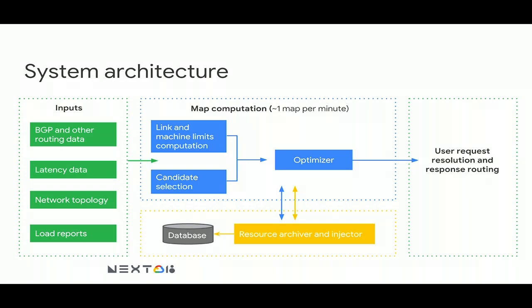The first parts of the system are greedy algorithms, which simply do best guesses for what those are. The optimizer is a far more complicated piece of code. It does linear programming to try and find the optimal solutions. We're trying to minimize the size of the input data so that it can run within a 1 minute interval. We hope to produce those assignments about once a minute so that we can shift traffic around in response to changing demand from the internet.